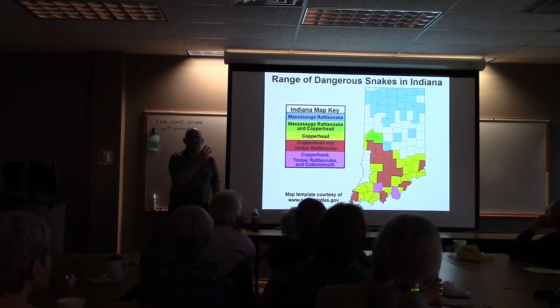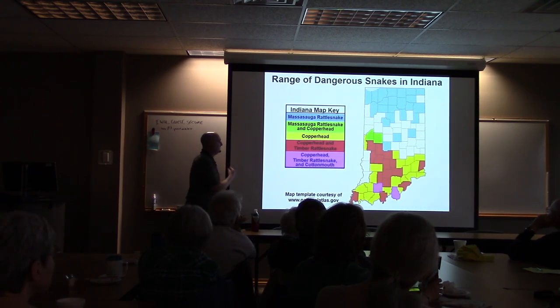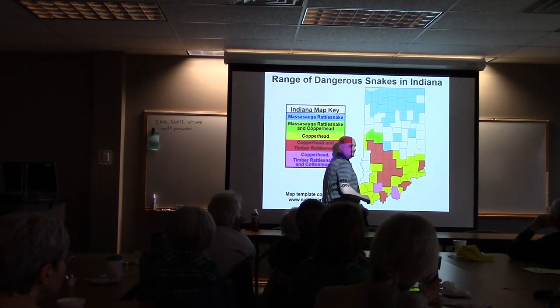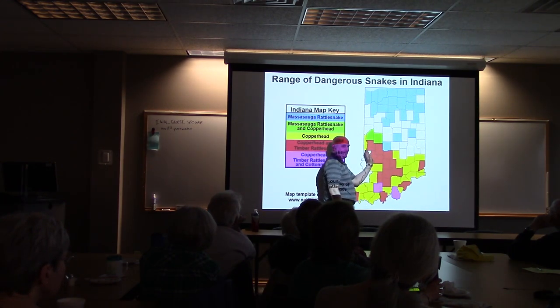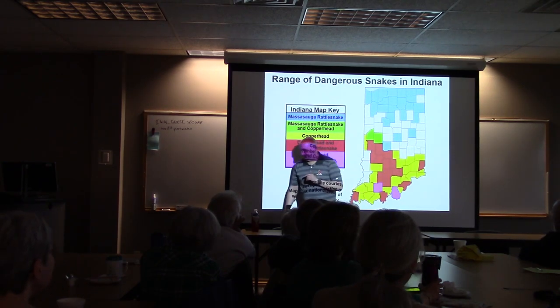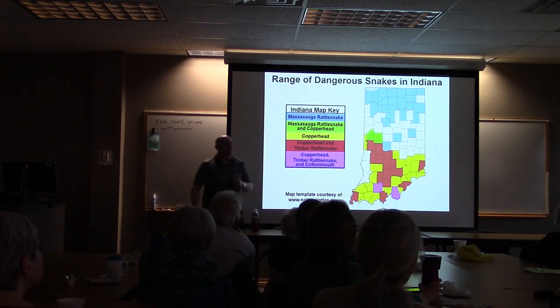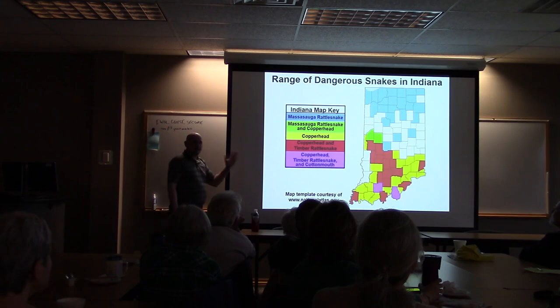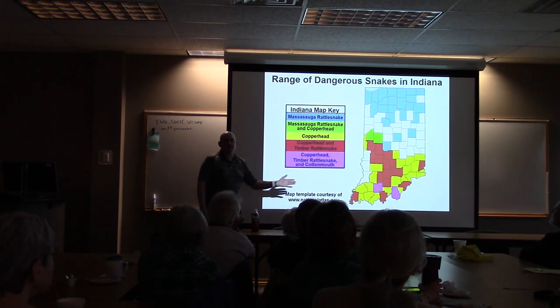But once again, what's interesting about this map is look at central Indiana. All right, and then here. Those are your safe zones if you have a phobia. Safe zone behind that. But that's interesting, as that tells us that Indiana isn't exactly a haven for some of these dangerous snakes.